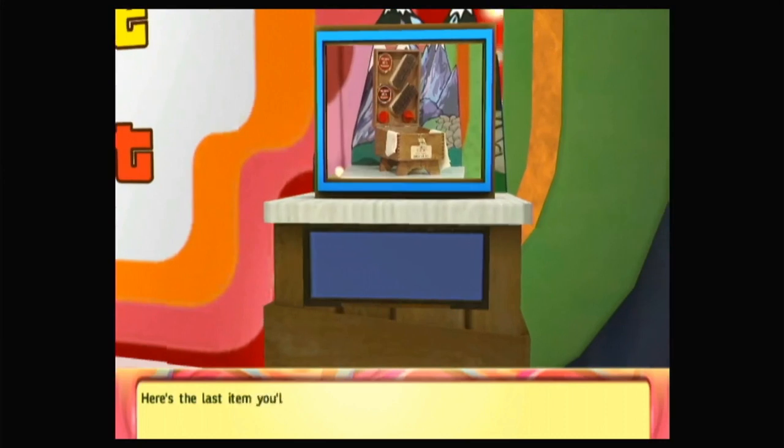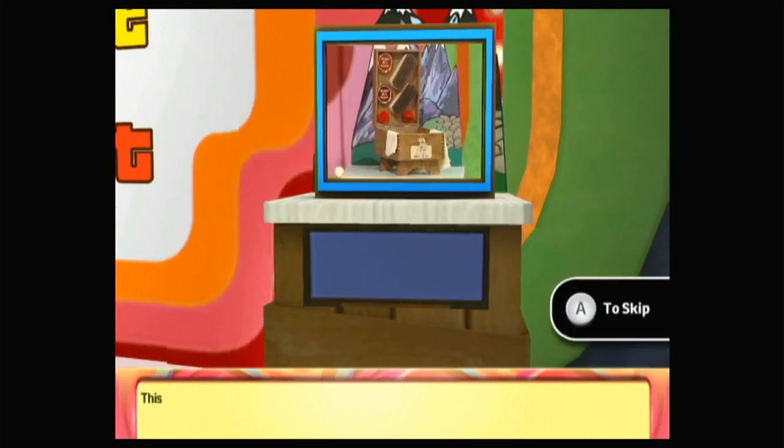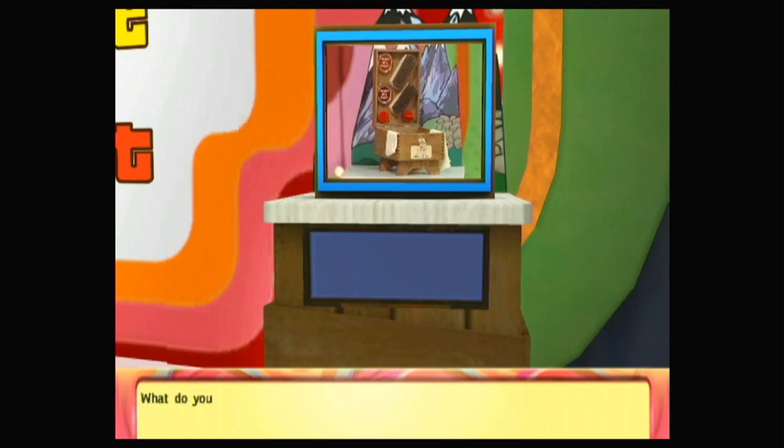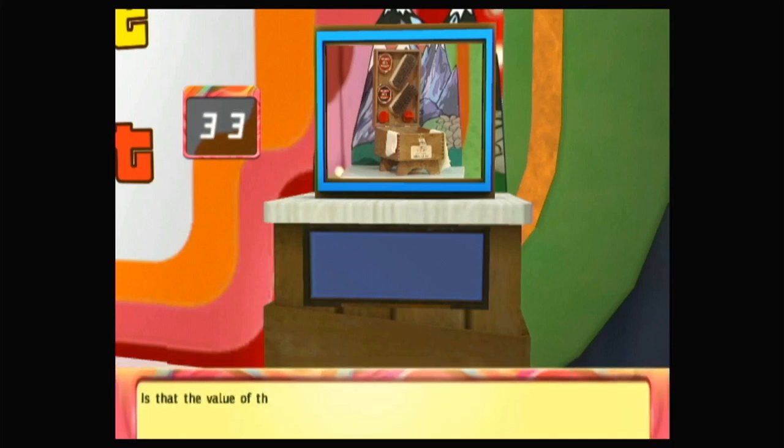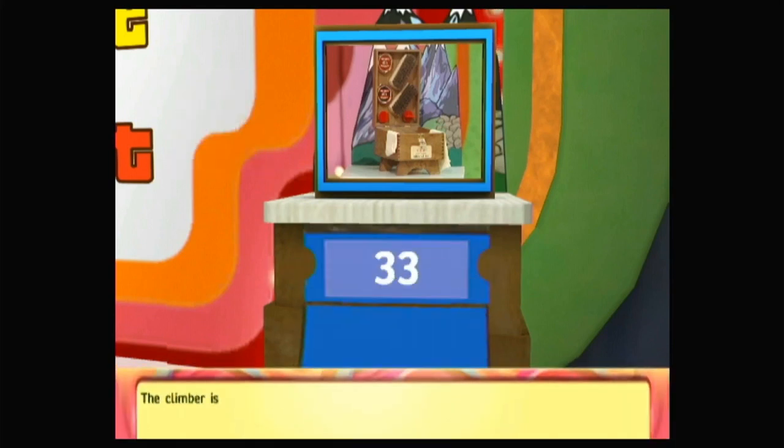Here's the last item you'll be bidding on. This is the Kiwi Shoe Valley 2. Comes with applicators, brushes, footrests, and more. Keeps shoes shiny. What do you think is the price of this item? Enter your bid for this item. Is that the value of the item? The climber's still on the mountain. You win!